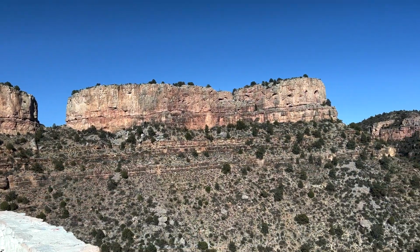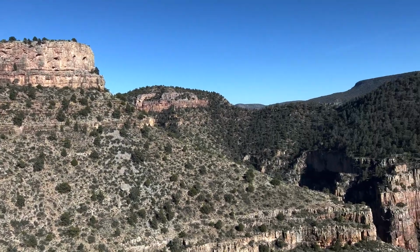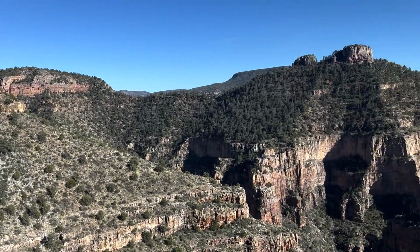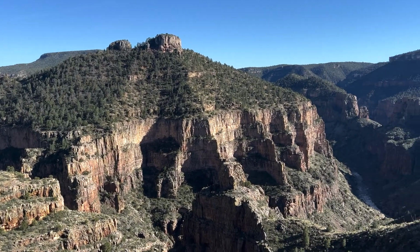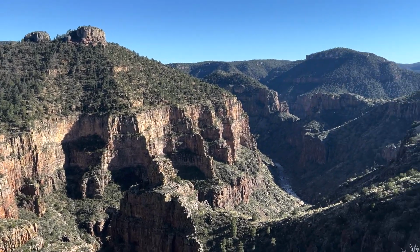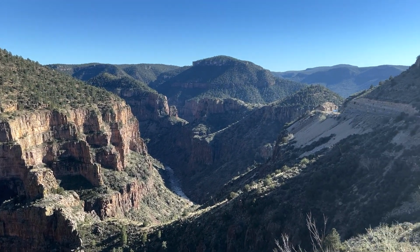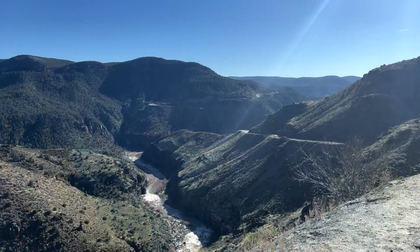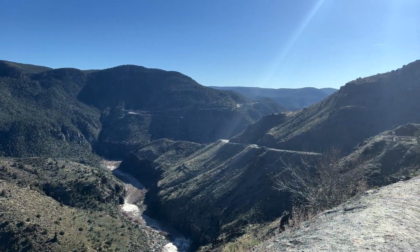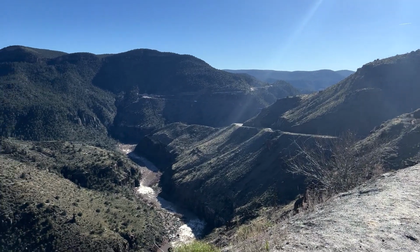I'm traveling through Arizona on Highway 60. This is Becker Butte Lookout. It's beautiful out here. I've reached an area in Arizona where they still have these amazing canyons, but they're covered with greenery. There goes the road down there. And you can see the road winding through the mountains, these canyons.